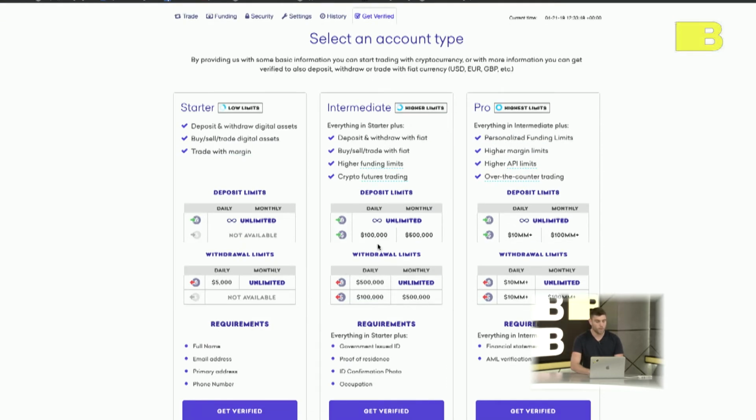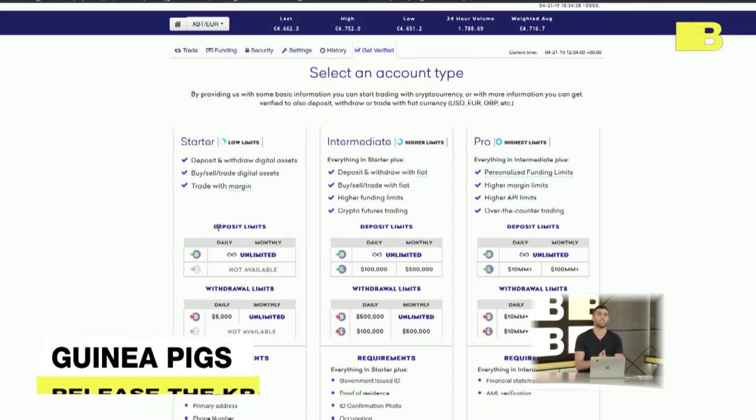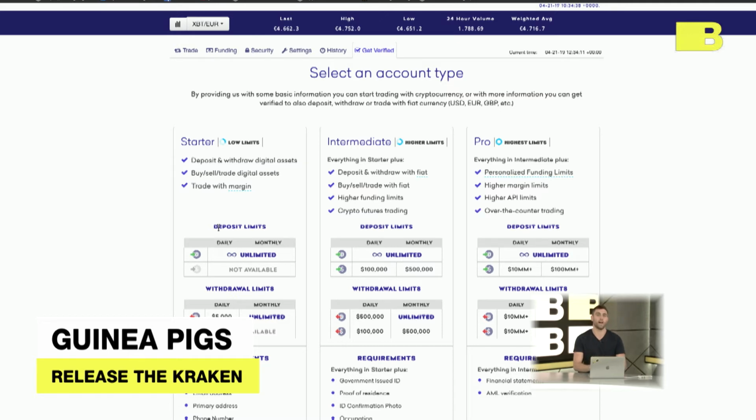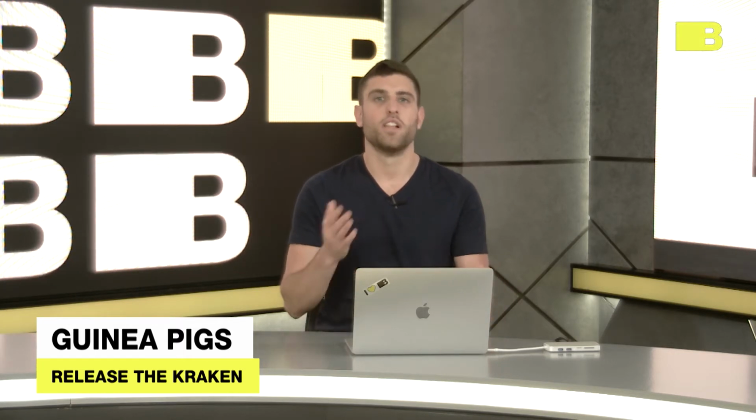And if you want to move up to withdrawals of $500,000 worth of Bitcoin and $100,000 worth of fiat, if you want to take out any fiat, you have to use a government-issued ID, proof of residence, as well as occupation, and some other AML and KYC requirements, because they do have onboarding and offboarding with fiat, where Binance doesn't have that. Binance only deals with crypto and there is no fiat. Kraken does allow the fiat. So it's a pro and con here. It does make it easier and it does offer that onboarding, but at the same time, it does have to deal with those AML and KYC regulations.